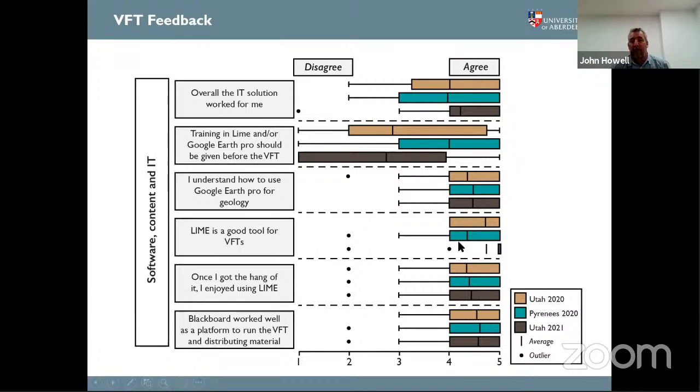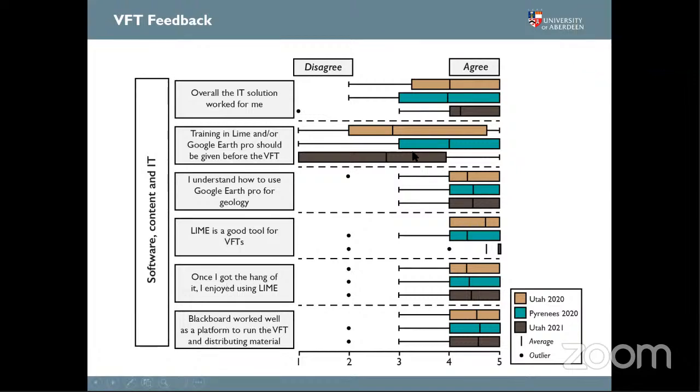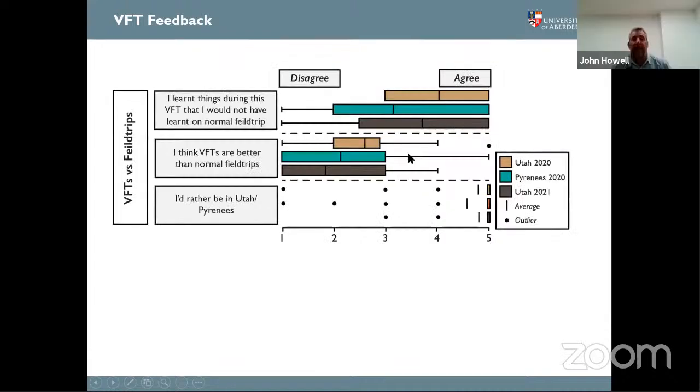Basically, they thought Line was a good tool. They thought Blackboard was fine, all that. That was all pretty positive. And then this becomes interesting because, you know, "I learned things on the virtual field trip I wouldn't have learned on a normal field trip." Most of them are agreeing with that.